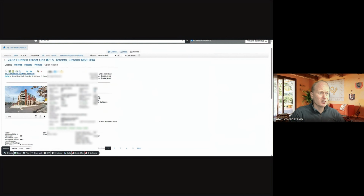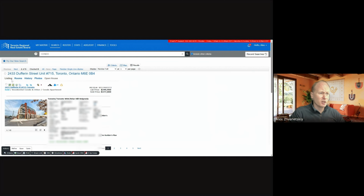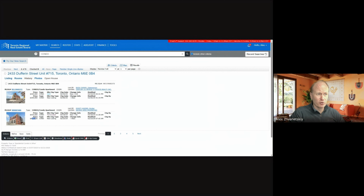So this was owner occupied. It sold for 377,000. Just want to take a look at how long it's been on the market. They first listed in February. Look, they were aggressive. They priced properly with the second agent. Originally, it was listed at 435, and it really didn't go anywhere after 3 weeks. So they changed agents, listed for 349, and sold for 377,000.